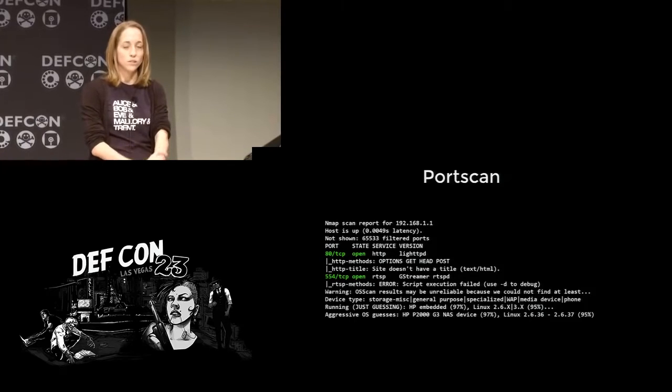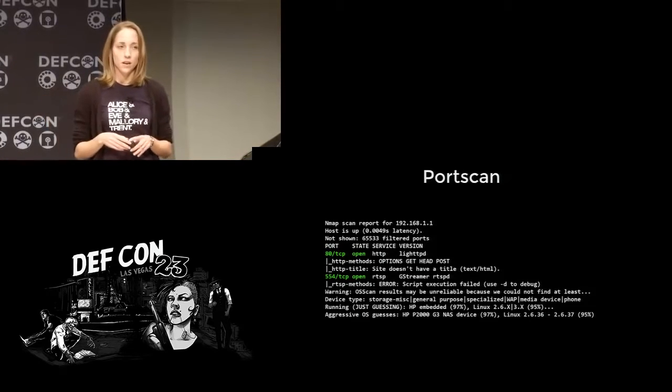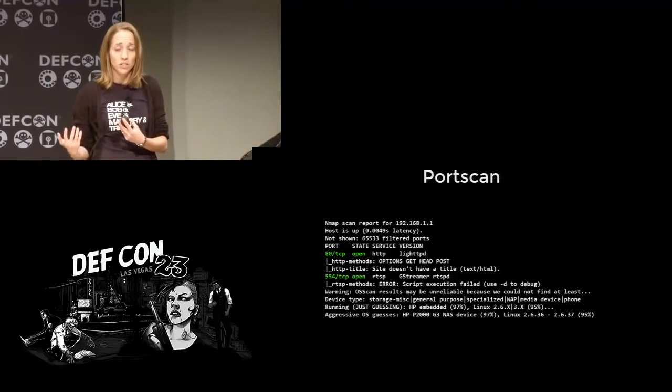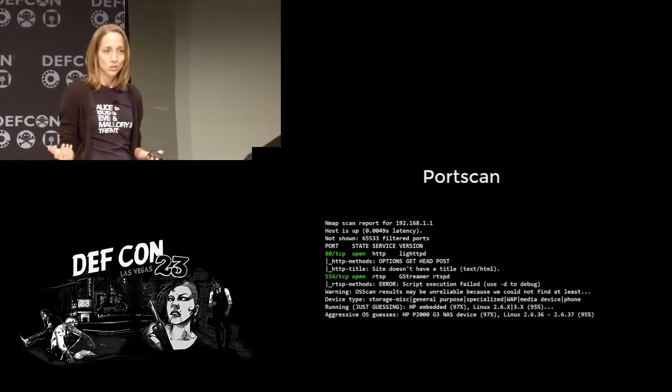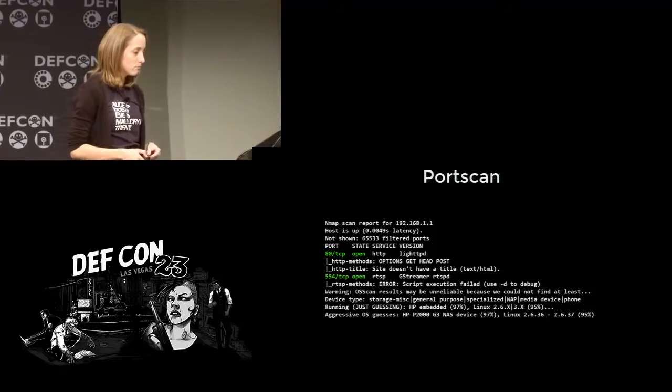And that was it. We tried a lot of different things, like assigning ourselves a different IP address and doing another port scan just to see if maybe something else popped up. But we could never really find anything interesting. It seemed like these are the two services that are running, and that's it.